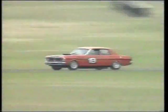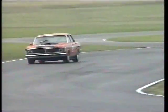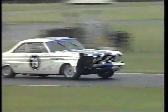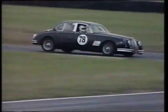Oh, Tweedy clips the inside of the corner, and just threw the Falcon Sprint to the side. He didn't back off, he just got into it, kept the pedal down, and that's what he's about here. He's enjoying himself. That damage, I think, looks a little worse than it might be. Well, that's what happens with fiberglass. You tear a lump of fiberglass, it looks as though the whole car's about to fall in half.